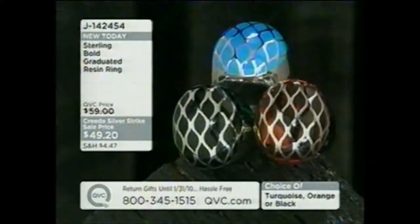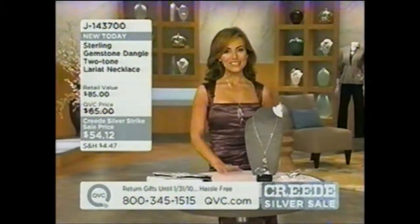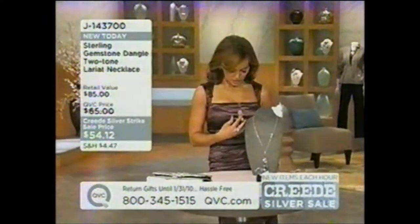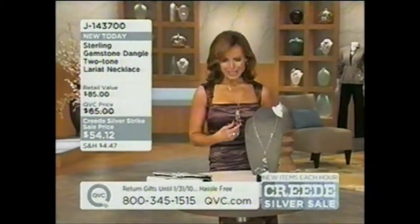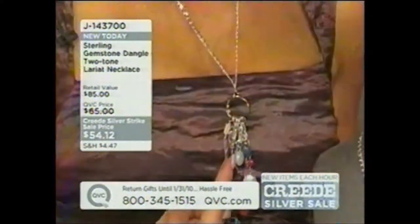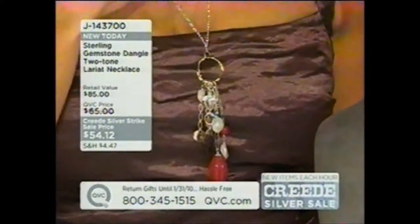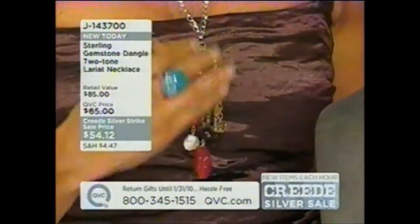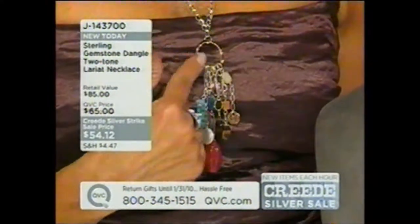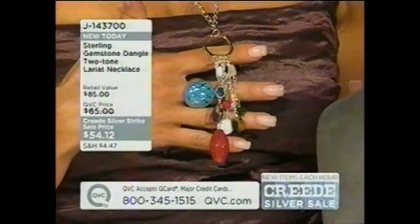Now, I love this necklace. I think this is one of my favorite pieces of the day. I love the length. I love the charms. I love the natural stones. These are all natural stones. Holy cow, look at this. Those are all natural stones for $54.12. That is an important looking necklace. It's going to be on a silver chain. The chain itself is going to be about 24 inches. Then you have that gold tone on the ring. And then you have all these beautiful, beautiful gemstones.